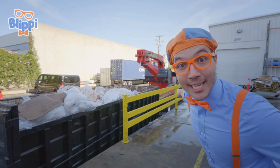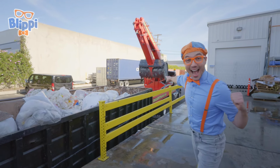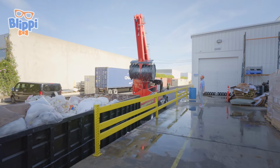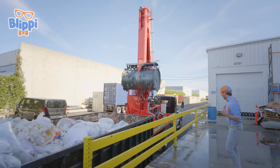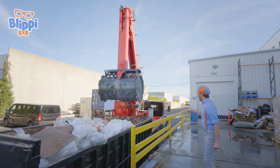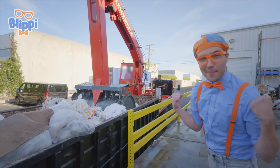Ooh. Whoa, check out the boom. It's so tall, check it out. Look at it go! Whoa! Whoa! Yeah! The smashing drum is awesome!